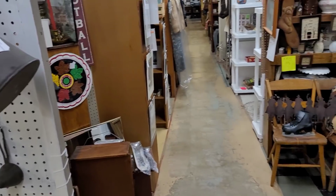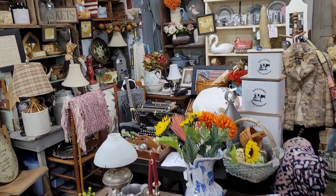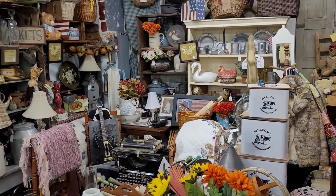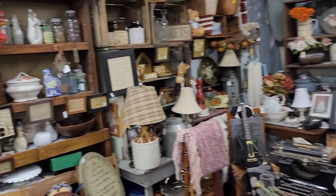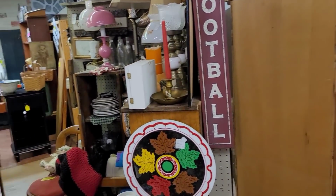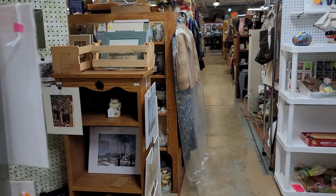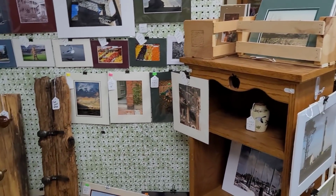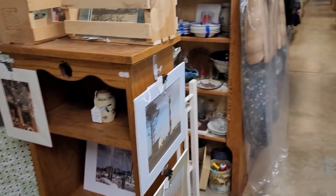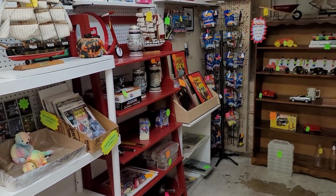Again, we've got a lot of the primitives, a lot of like that farmhouse. Not my vibe, but you are seeing actual vintage and antiques kind of mixed in. The aisles were a little narrow, I will say that. Thankfully, it wasn't overly crowded, so it did make filming a lot easier for me. And it is on both sides.